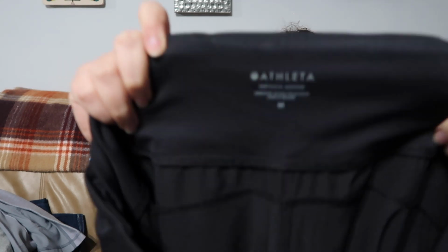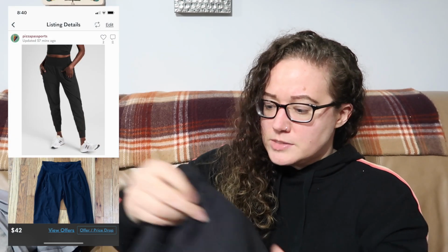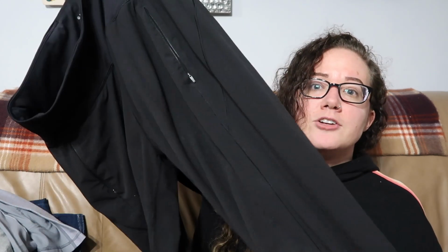This is another piece of Athleta. If you watched yesterday's video, you know that I almost always pick these up when they say the name of the pant underneath the Athleta. These are the Distance Jogger, size medium. I love the waistband on these. It's very flattering and very comfortable. I tried them on. They have, I think it's a zip pocket. Yep, zip pockets there. Obviously jogger. And these are from spring of 2020.